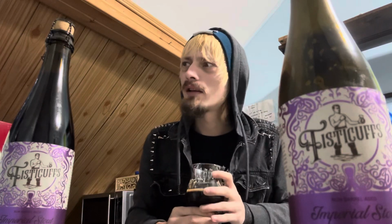Here's the thing. You do get the typical Imperial Stout notes, but it's like you taste it, then you don't, and then your taste buds are changing, ever changing, discovering something new. This is a perfect example of a rum-barrel-aged beer.